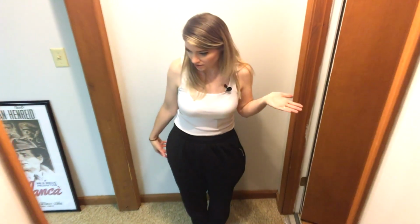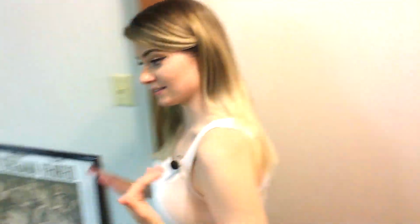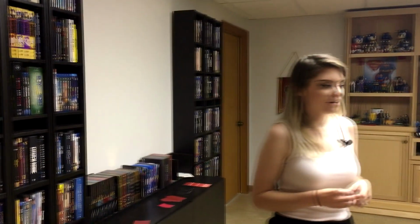Okay, so let's go downstairs. Downstairs, we have the his and the hers. We will start with the his because his looks a lot better right now than mine does. This is the movie room, the infamous movie room. And right now we are picking paint colors. Well, Dustin's picking paint colors to try to make this as movie theater as possible.